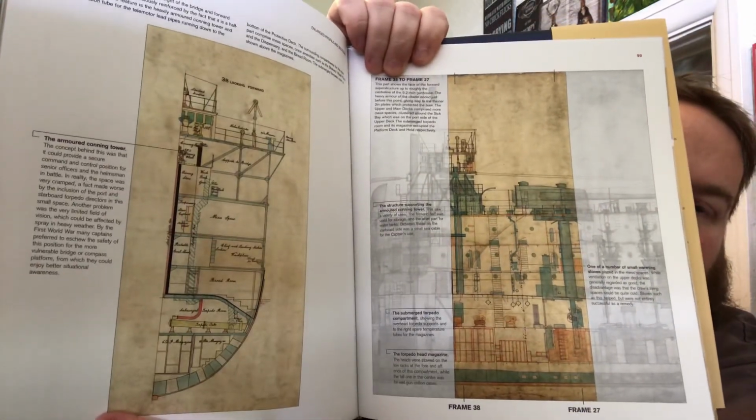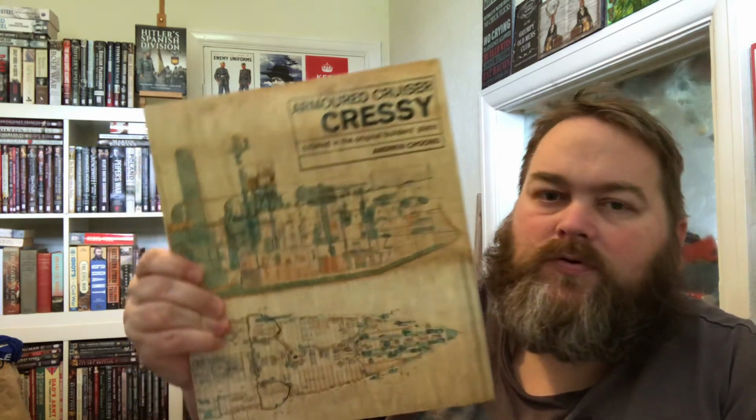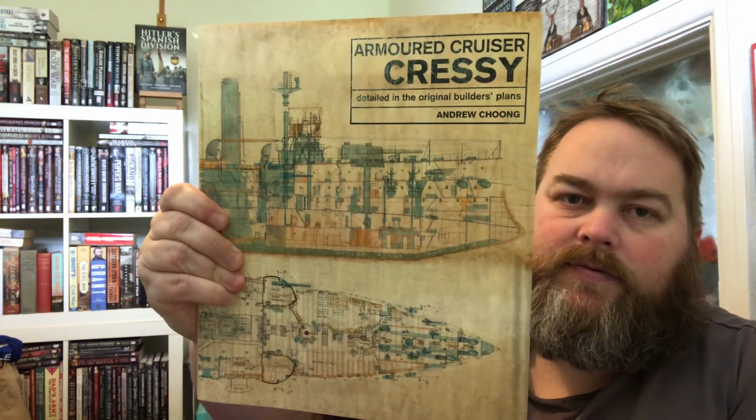It shows you all the designs and drawings, and it's very architectural in its pictures. It's a bit like having the solid plans for the ship, almost as if, you know, if you wanted to build your own, you could. Here are the plans, go ahead and build it. It's a really fascinating book. I know they have done a series of these on different ships, and it'd be interesting to see which particular ones, because obviously we all have our favourite ships. So that's Armoured Cruiser Cressy, which is a British naval ship, and that's the last of those particular books.